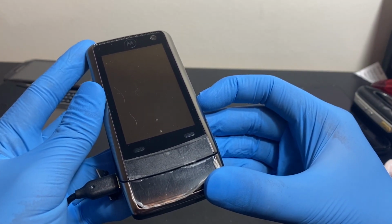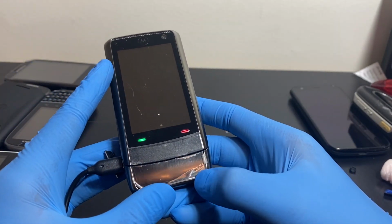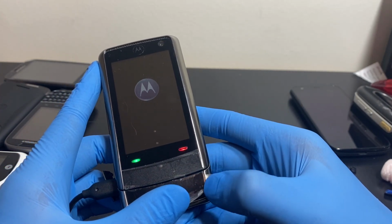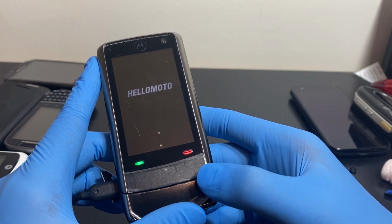Nothing. So it is definitely charging. I'm pretty sure a lot of these phones need charge. Oh, there we go. There we go. So probably the only time this thing has ever been demoed on YouTube as far as I can tell. Hello Moto.